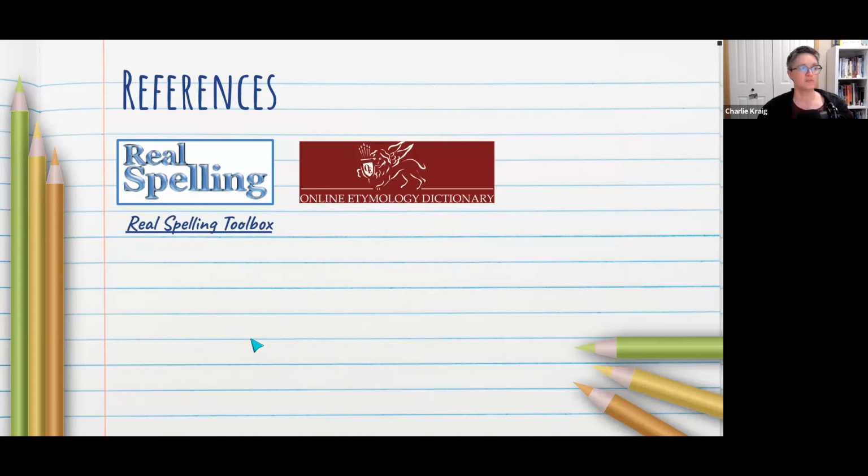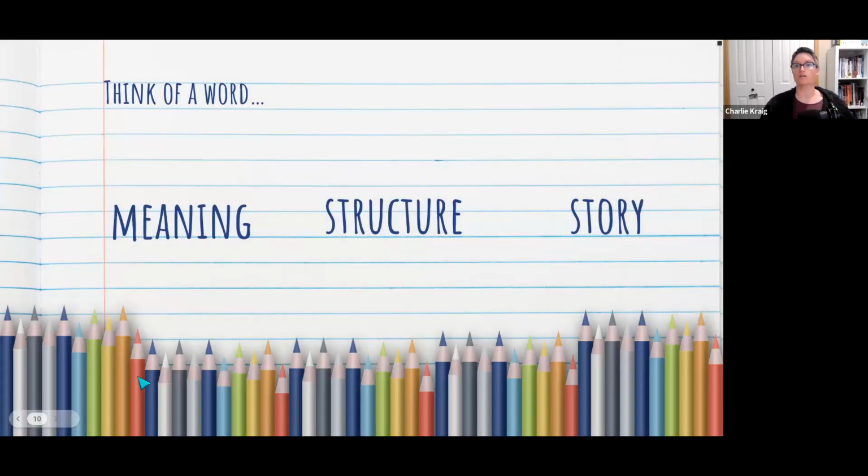So I used the Real Spelling Toolbox as well as the online dictionary, Etymonline, for the bulk of the content today. The Real Spelling website and the Real Spelling Toolbox are not what I would consider pretty places to go for information. But if you're looking to dig in, it's a paid access piece for, I want to say the toolbox, not Real Spelling, one of the two you pay for. I bought a lifetime membership because I was like, this project is never going away. But not all of the content in there is free, and some of it is a struggle to get through.